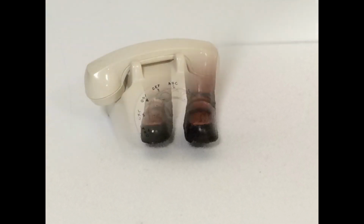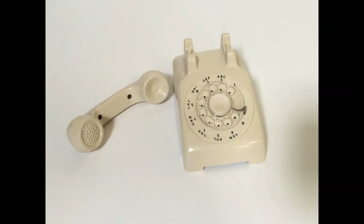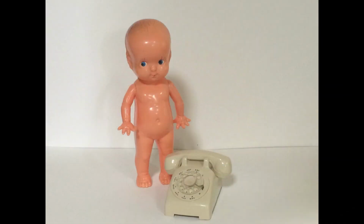Now this isn't a doll, obviously, but I thought it would be a great accessory for somebody. This is actually a salesman's sample of a rotary dial phone. I found it at a flea market. My husband and I had a full-size phone, just like this one when we were first married. Yes, I am that old.